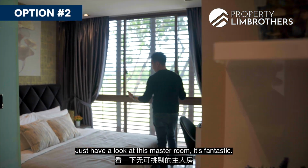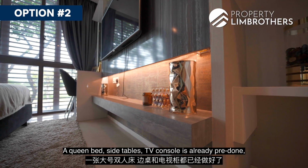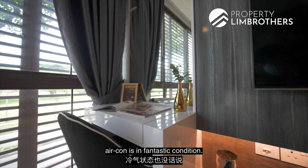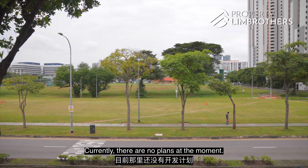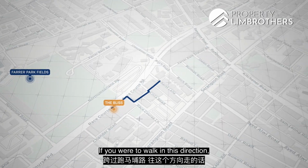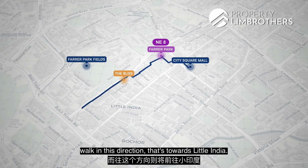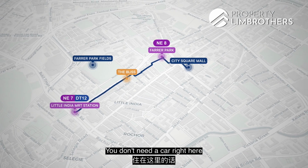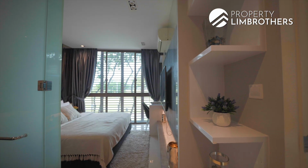Just have a look at this master room, it's fantastic. A queen bed, side tables, TV console is already pre-done, aircon is in fantastic condition. This is a study table, a work-from-home zone. You get to see the green field right here. Currently there are no plans at the moment. If you were to walk this direction, that's towards Farrer Park and City Square Mall. Walk this direction, that's towards Little India. You don't need a car if you live here. Just travel by train, it's fantastic.